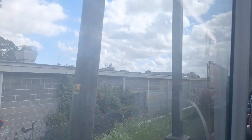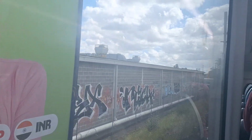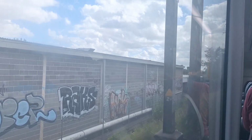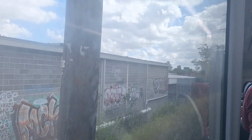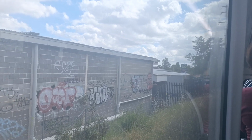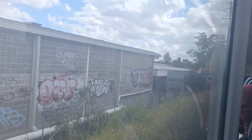I still need to buy fruits, so I still need to figure out where to buy fruits. I might just skip one day, no fruits today. I might just buy fruits tomorrow because tomorrow we'll be finishing the filming quite early. And hopefully no delays before the strike starts. I don't really mind the strike.